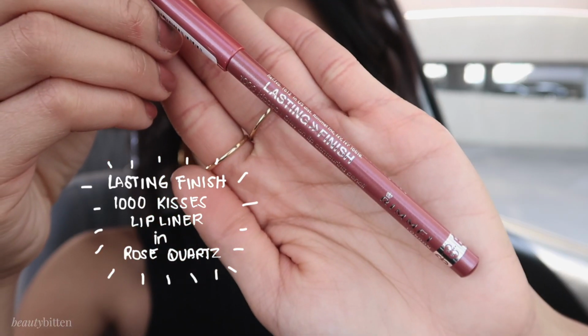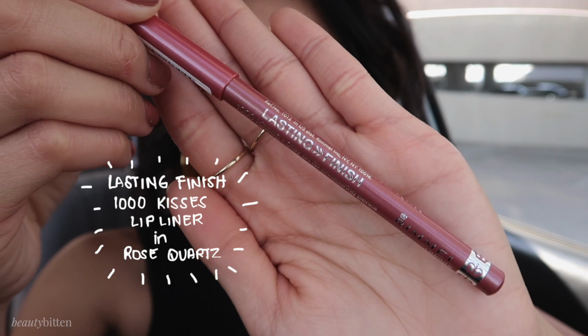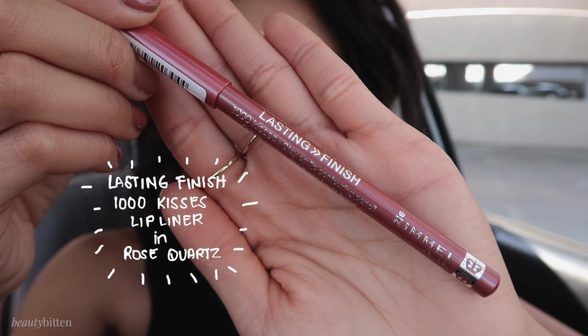To start off, I'm going to be lining my lips with the Rimmel London Lasting Finish 1000 Kisses lip liner using rose quartz because it's a nice nude lip color. It almost looks like my lips but better, and I really like the creamy texture of this lip pencil because you're not having to pull and tug while lining your lips. It just glides on your lips and it gives you that precise application, and it just blends really nicely, so it's really perfect when you're creating that ombre lip.